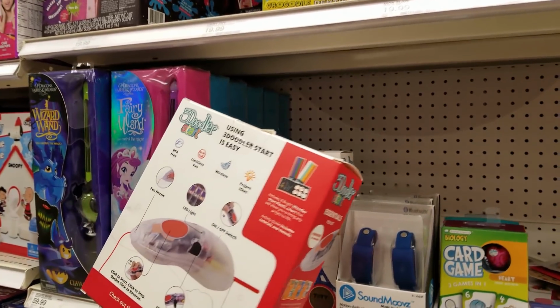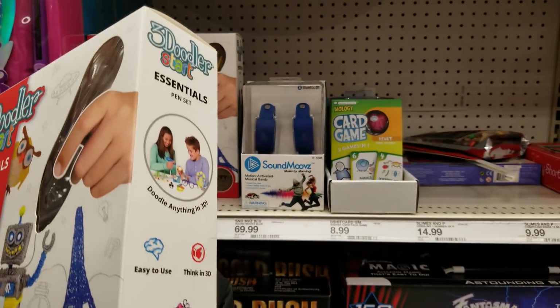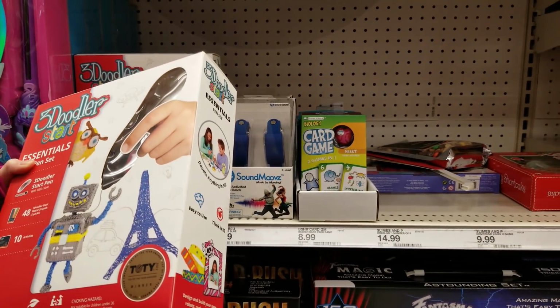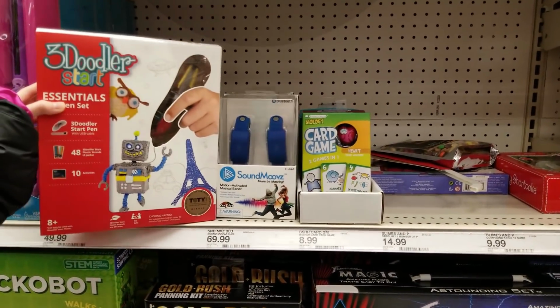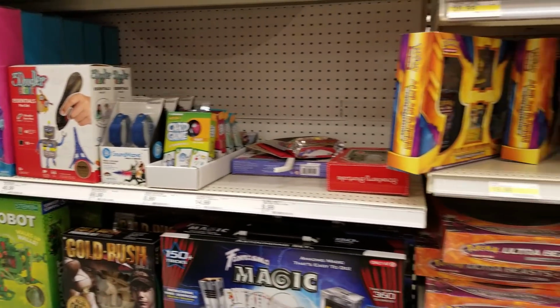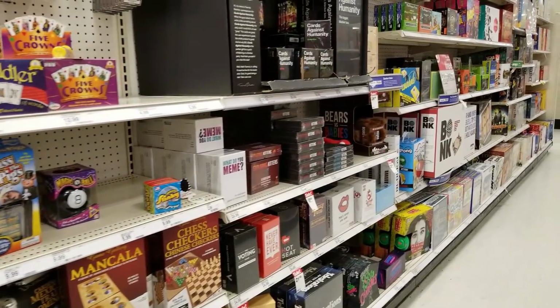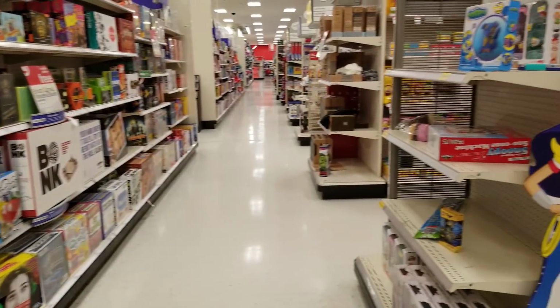This looks very cool. What? The pen? I think I like 3D prints. Oh, it makes 3D stuff. Oh, you've seen that at OMSI, remember? Oh, yeah. We made, like, your name, and that was a while ago. We haven't been back to OMSI in a long time. Well, I went in sixth grade.